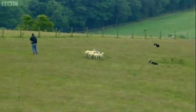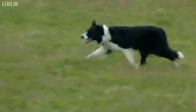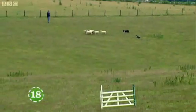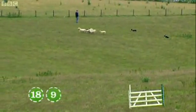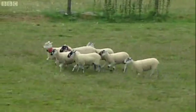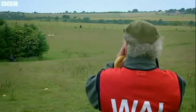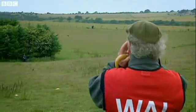17 out of 20 for the fetch. Yeah, just coming on to this second group of sheep. 18 points for the second outrun. 9 for the second lift. So he's 1 point behind Alistair at this stage. There they go, out of view from him, because we're looking over his shoulder at the moment.